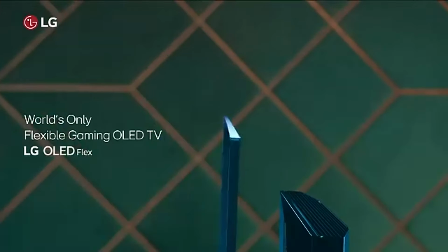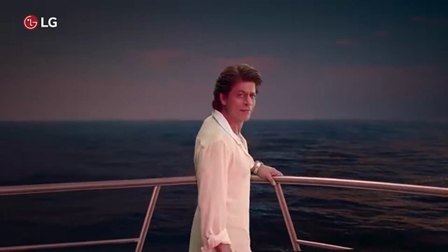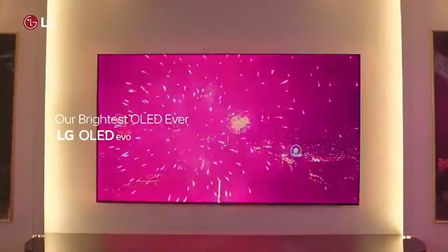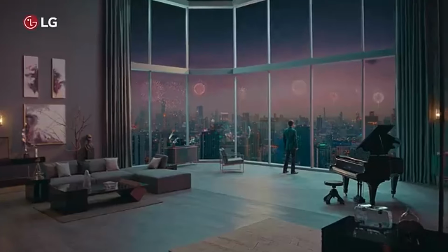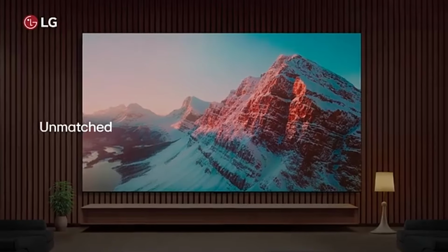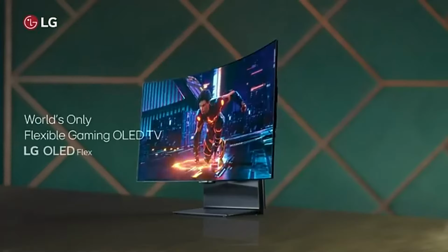The design of the LG OLED G3 is equally remarkable. With its ultra-slim profile and gallery design, it can be mounted flush against the wall, resembling a piece of art rather than just a television. The sleek aesthetic is complemented by a minimalist stand that allows for versatility in placement.